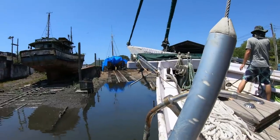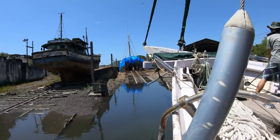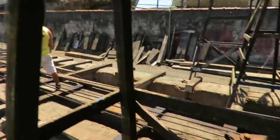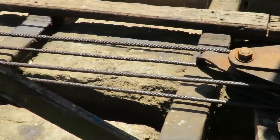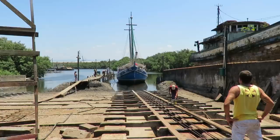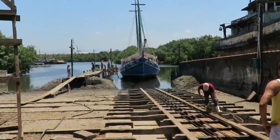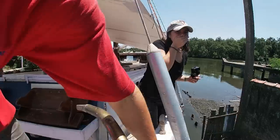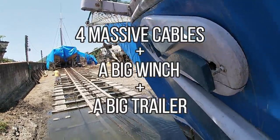Can you help me as well? That's the back. And this is the front. Four massive cables, a big winch, and a big trailer.